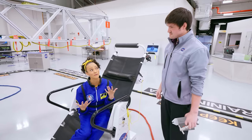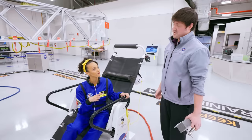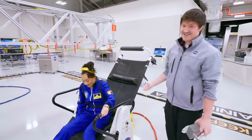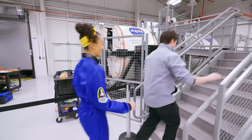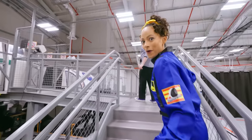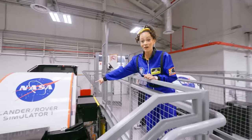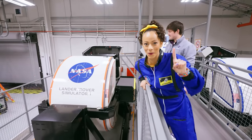Now I want to know what it feels like to travel to Mars. To Mars? Do you have that here? We do. Really? Oh, can we do it? Totally. Oh, let's go. Come on over this way. I can't wait to see this. Whoa, look over there. It says Lander Rover Simulator 1.